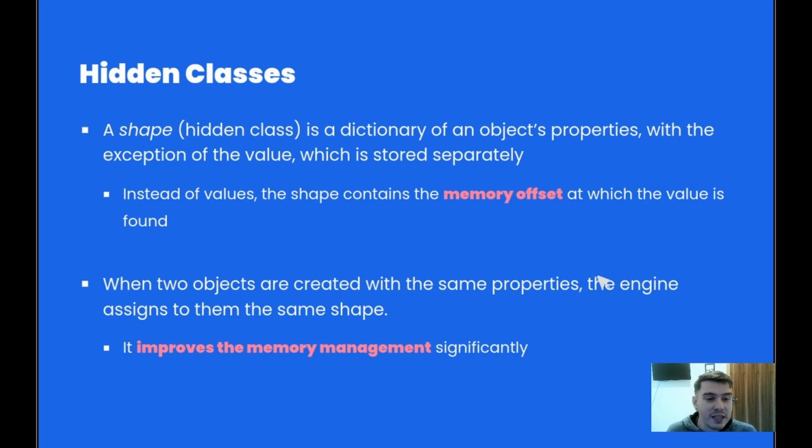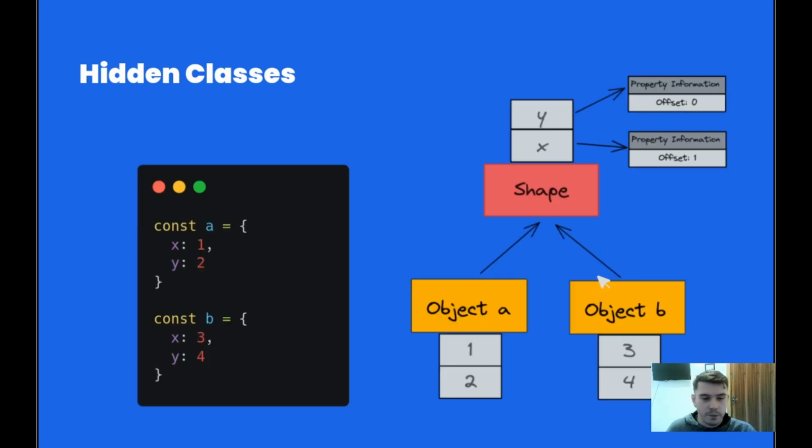When two objects are created with the same properties, the engine will assign the same shape. This is very important because it improves memory management significantly. So let's look at this example. I love images, so you might like it. I have object A and object B. Both have the same properties with different values. They will use the same shape because of the properties.